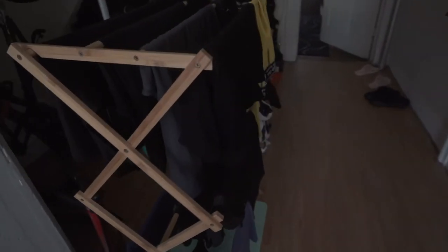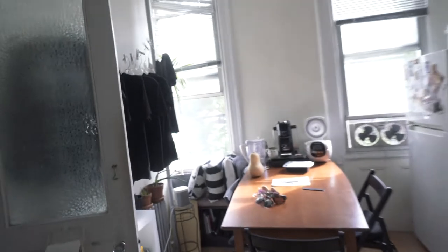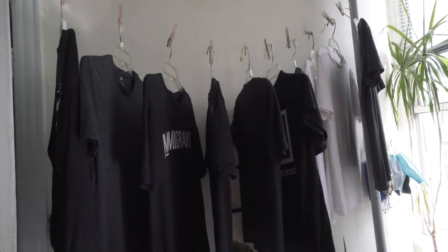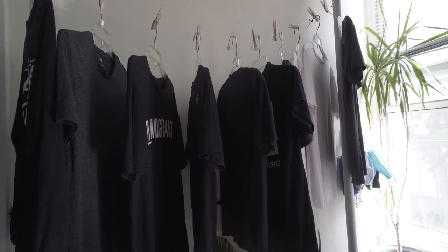I just hand washed a bunch of laundry, so we got a drying rack here, and we also set up this makeshift line in our kitchen, drying some of those t-shirts that I washed by hand.